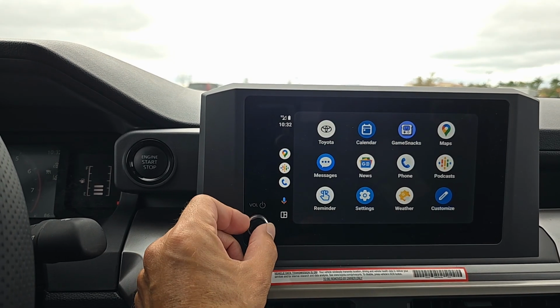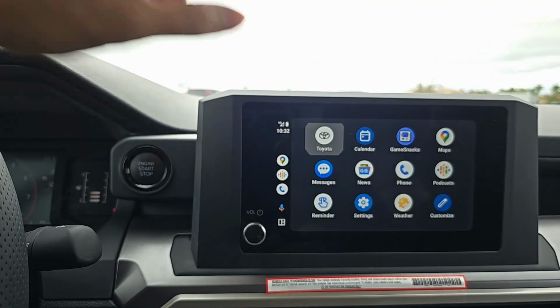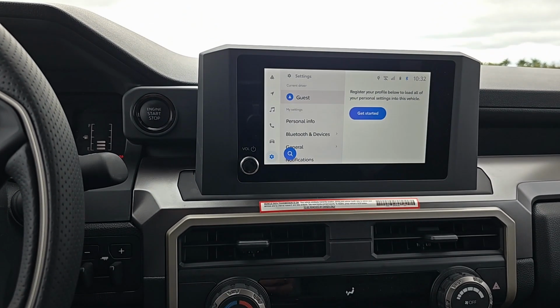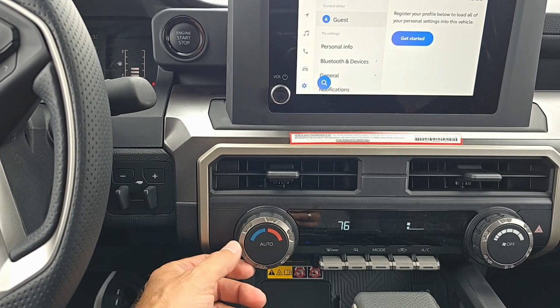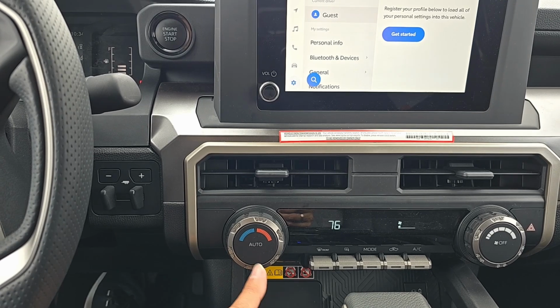Colorful. Let's make sure the volume is down. And if you need to get out of here, go to main Toyota screen, you just hit Toyota. So this is your infotainment system. Down here you have some vents, and down below the vents you have the knobs to control your temperature. So it does have the automatic climate control, but it is a single zone, so you can control your temperature.